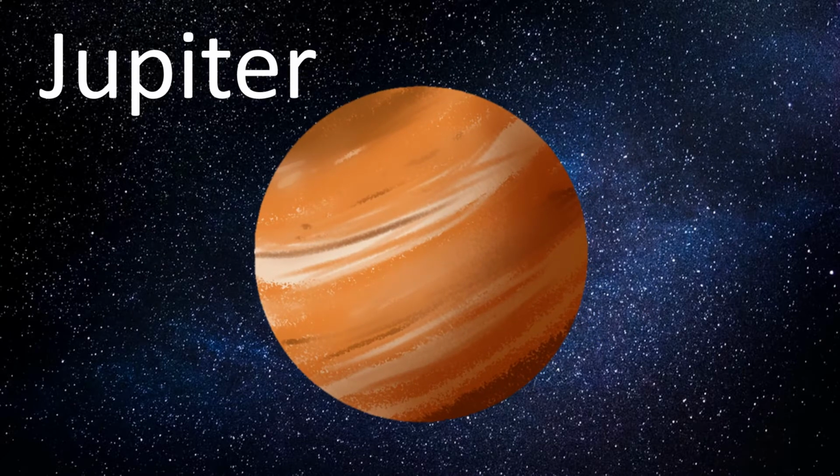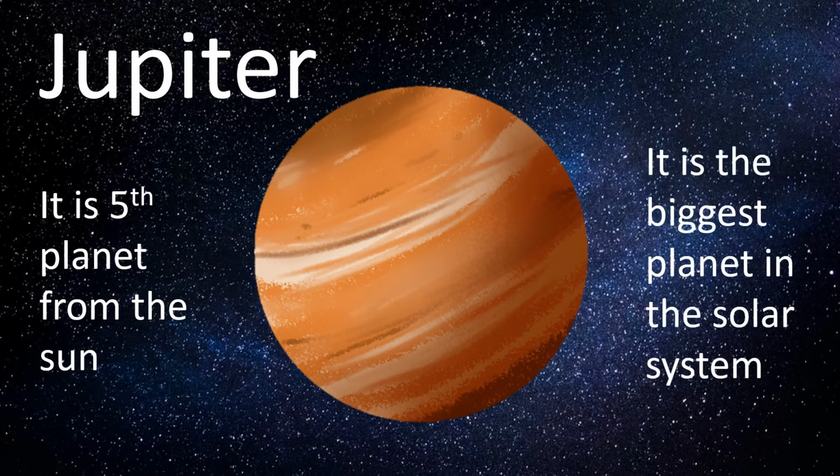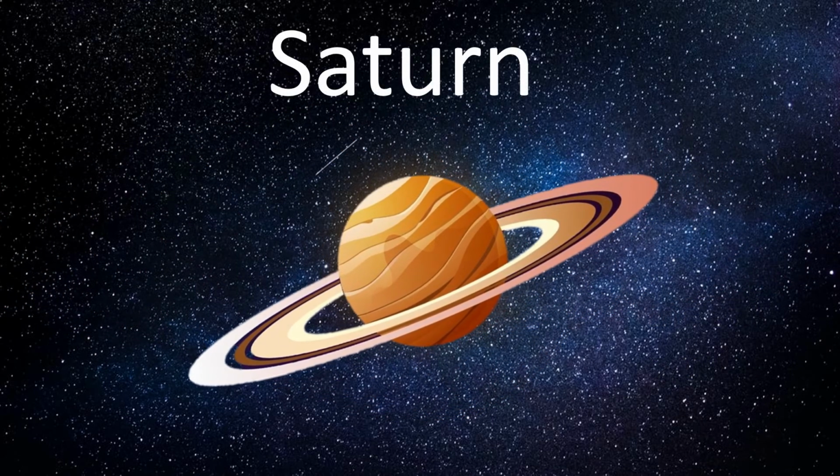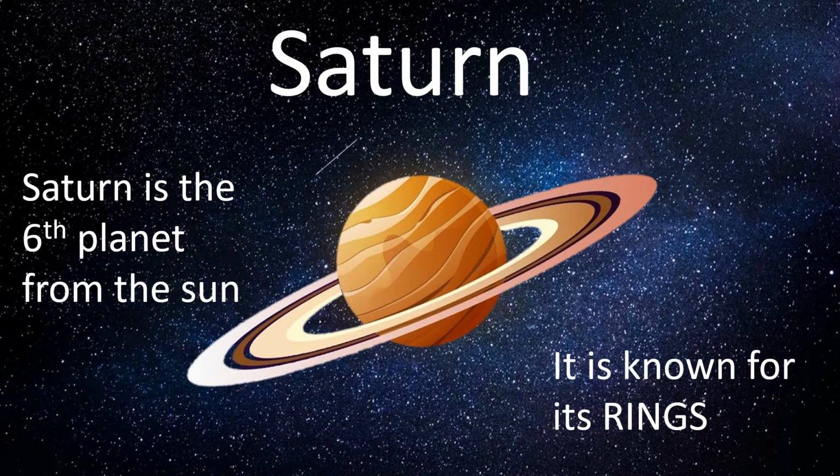Jupiter. It is the fifth planet from the Sun and it is the biggest planet in the solar system. Saturn. Saturn is the sixth planet from the Sun and it is known for its rings. इसके चारों ओर rings होते हैं.